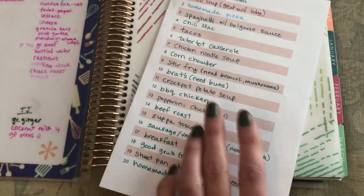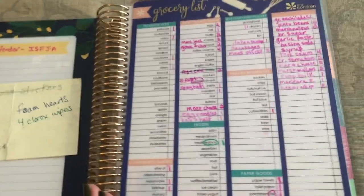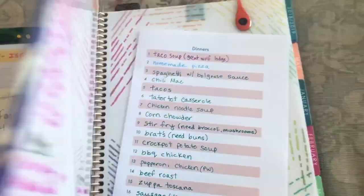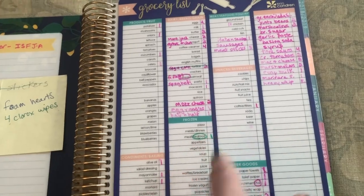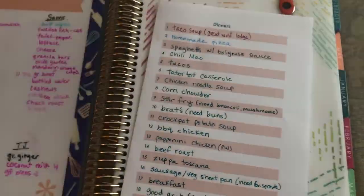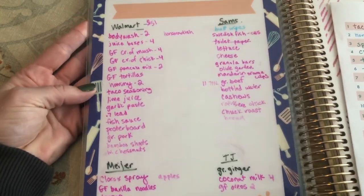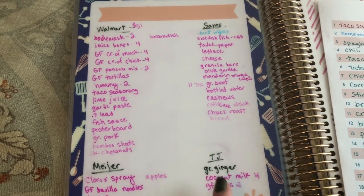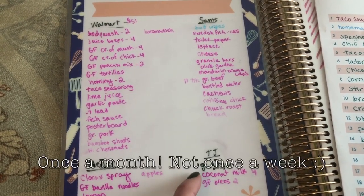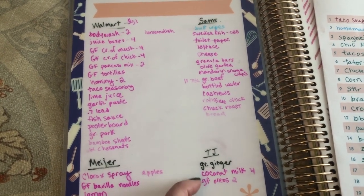So after I planned, or while I was planning all that out, I was also adding to my grocery list. So this side is Aldi. So as I came up with a recipe, then if I didn't already have it in the house, I would write it here on the list. And then this blank side, I just kind of keep the other stores, like Trader Joe's. I try to go once a week after church. There's only a couple of things really that I can't get at Aldi, just that we like at Trader Joe's.